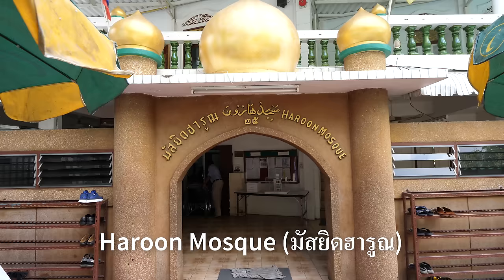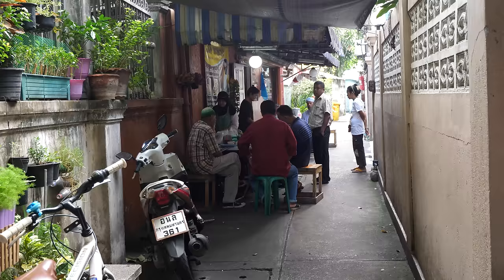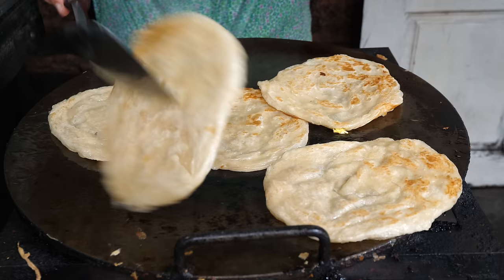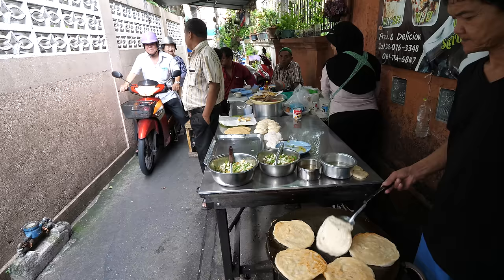The Haroon Mosque was built by Haroon Bafaden, and he originally came from Indonesia. He's Indonesian Arab. And then they settled in this little community. We're here a little bit early before the main market opens. We're gonna start by eating some roti mataba, which is a stuffed roti. And it smells amazing. And this is such a cool spot right here.